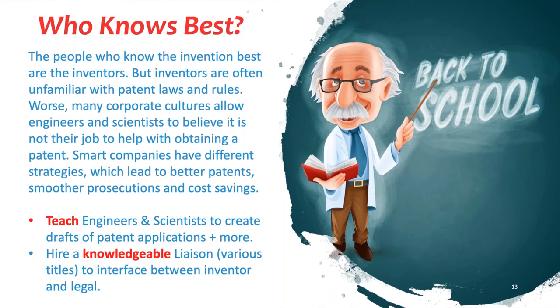Right. So the patents are what the company is valued based on, the technology. And yet the company, for some reason, doesn't see value in having a culture that has the inventors participate in a meaningful way with the patent attorneys. And that, to me, has never made any sense.